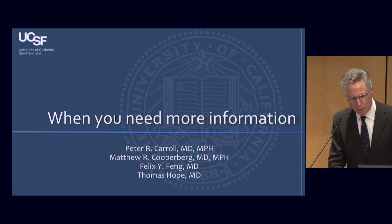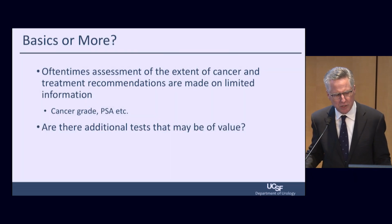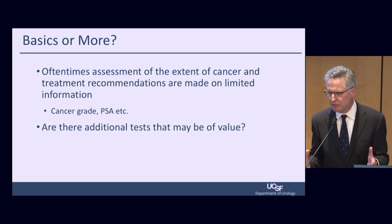So I thought I'd talk about when you need more information. And the questions are, oftentimes assessment of the extent of the cancer and treatment recommendations are made on limited information. I see this all the time. Things like cancer grade, PSA, not all the things we've been talking about this morning. And the question is, are there additional tests that may be of value to you?